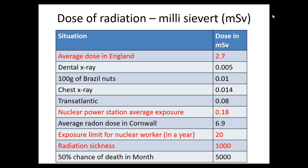A nuclear power station, 0.18. That's if you were working in a nuclear power station, that's what you get per year. The radon dose in Cornwall, 6.9. As you can see, that's quite a large average. A nuclear worker in a year, 20. That's the limit. So if you were to work in the nuclear industry, you would have to work at a limit of 20 millisieverts per year.